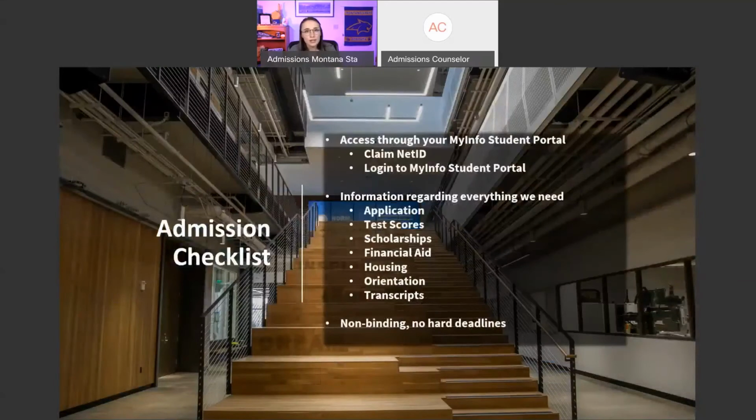Now, once you're given an admission decision, if you're admitted, you'll be given your student ID number. And you're going to use your student ID number for a lot of different things throughout your 4 years here at MSU. The first main thing is to claim your NetID and to log into your admissions checklist through the MyInfo student portal. MyInfo is a great resource where you're actually going to register for your classes. You're going to see your tuition bill. You're going to see any scholarship offers.